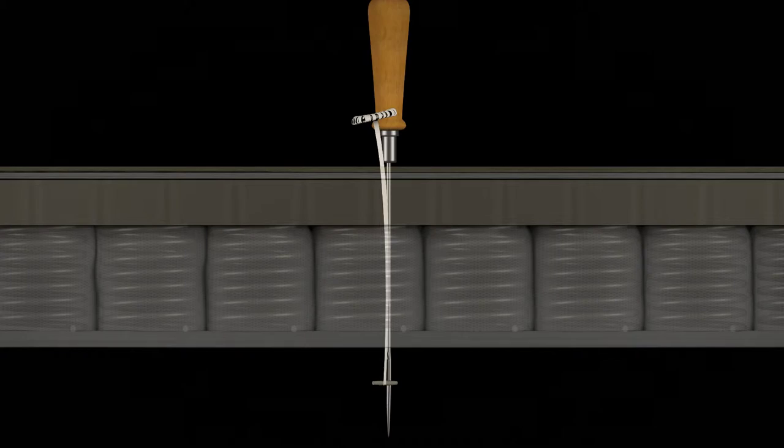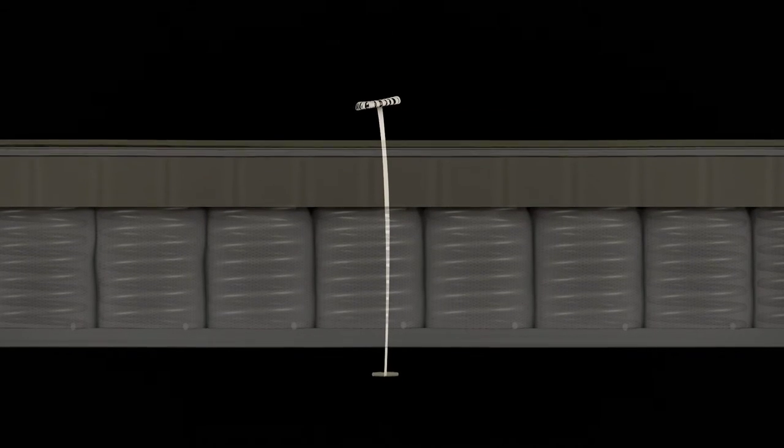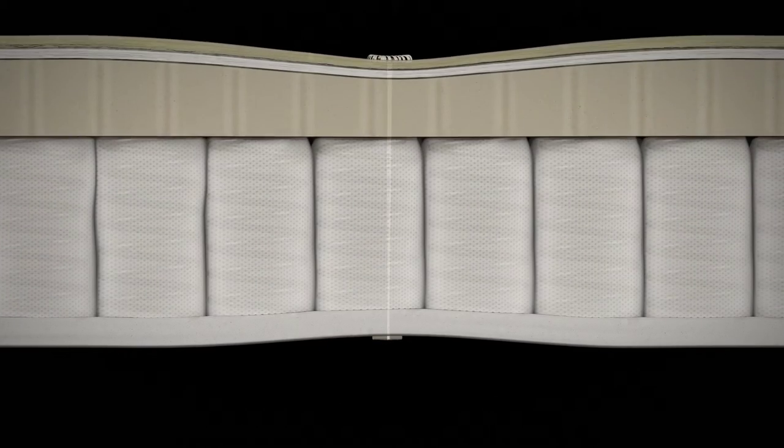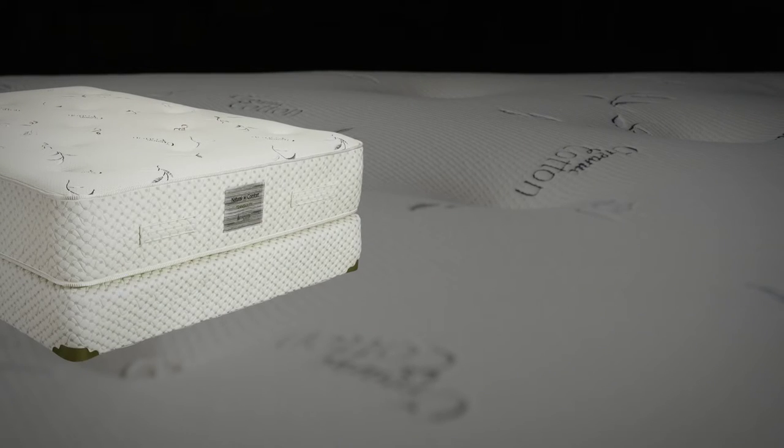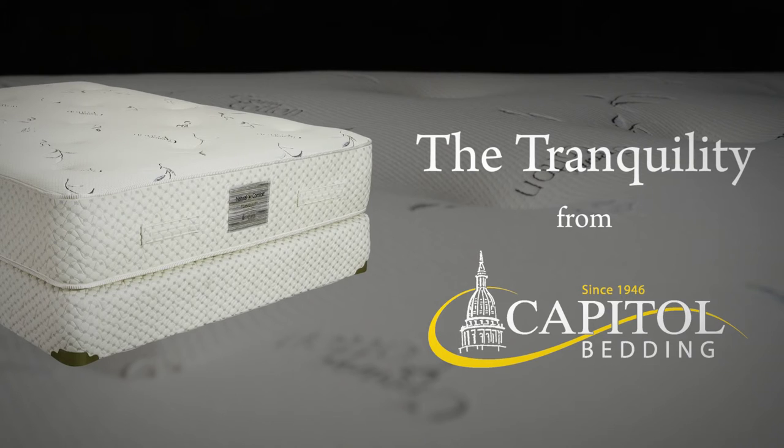Tufting compresses both sides of the mattress so that even when you lay on one side, the other side is working to ensure you have a restful night's sleep. This is when a mattress is the absolute best it can be, combining the old with the new and time-honored techniques that few manufacturers are capable of.